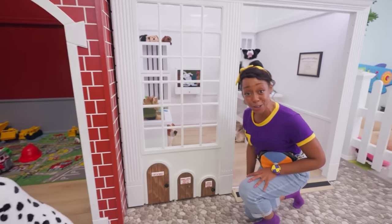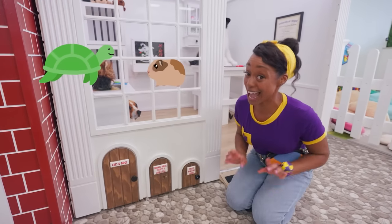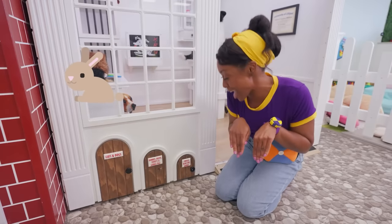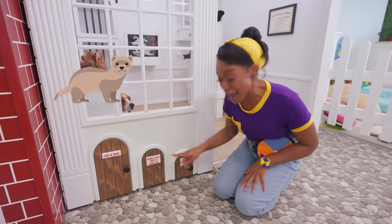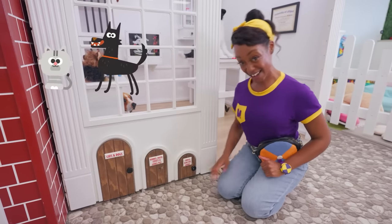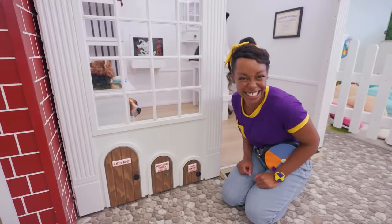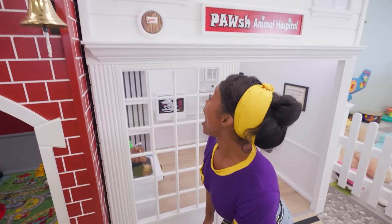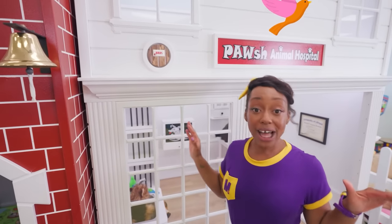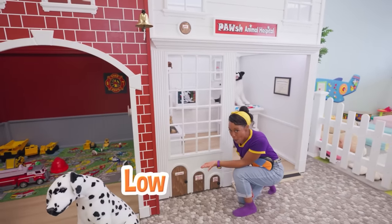Oh, look at these doors. A small door for turtles and hamsters and gerbils too, and a medium door for bunny rabbits and ducks, quack, quack, and ferrets and guinea pigs too. And a large door for cats and dogs. Large and small. Those are opposites. Cool. Oh, and look at this door for birdies. Oh, that's another opposite. High and low.